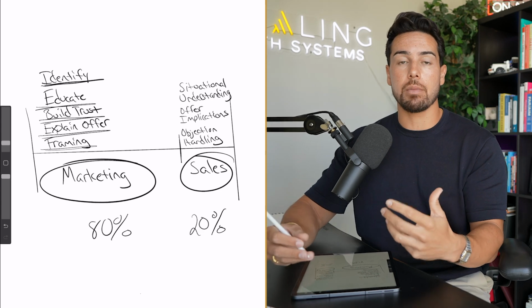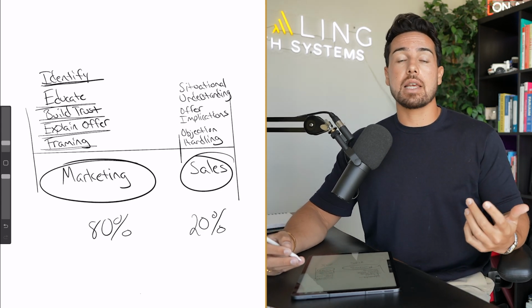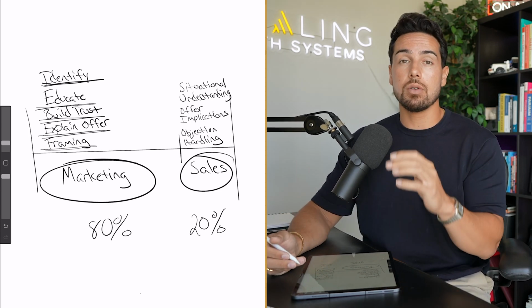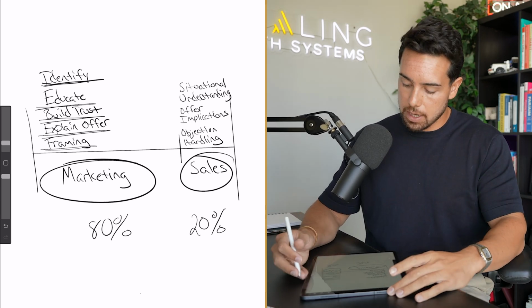And there's different elements of framing, right? There's social proof and testimonials that a lot of people do. And then there is like the law of association. And that's some of the other stuff I want to show you that a lot of people don't do, but it's probably more impactful than just client testimonials and case studies.